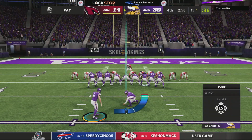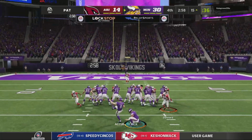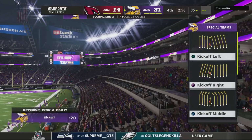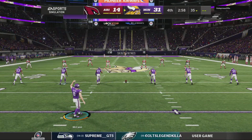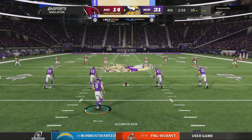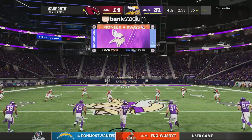And the Vikings are moving closer to a date now in the NFC Championship game as they're able to extend this 4th quarter lead. Extra point by McCann, up and good. And that'll make this a 3-score game now. The lead moves to 17.